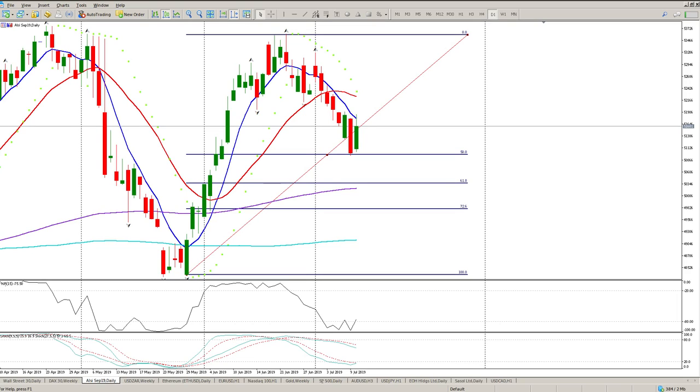Morning traders, and this is your Aussie day trade setup for today. So we ended up with an inside bar for the day. Big down, big up, not really big confusion as this 50% Fibonacci level has held. So we've got a level, which is a Fibonacci level.